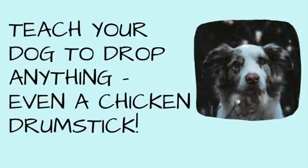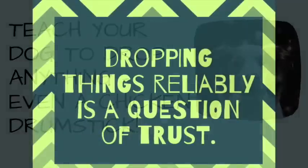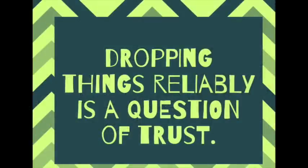How to teach your dog to drop anything, even a chicken drumstick. Dropping things reliably is a question of trust.